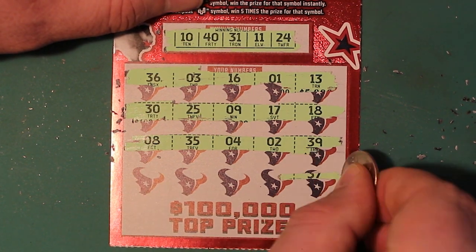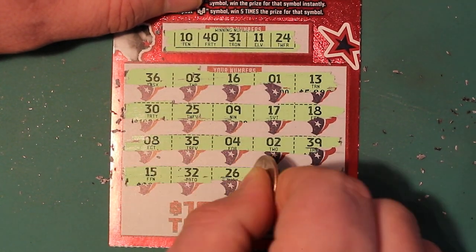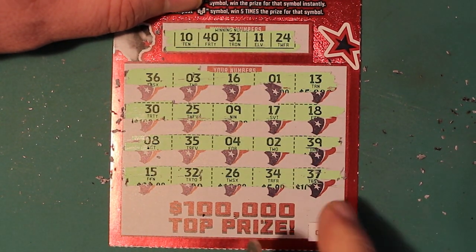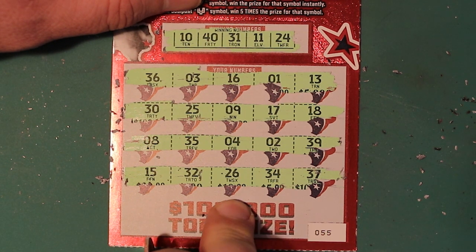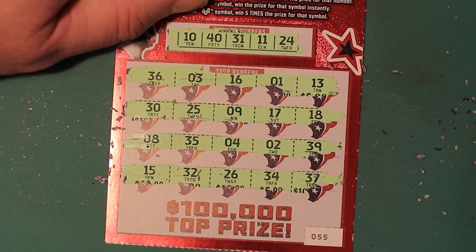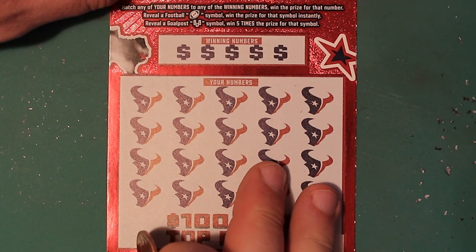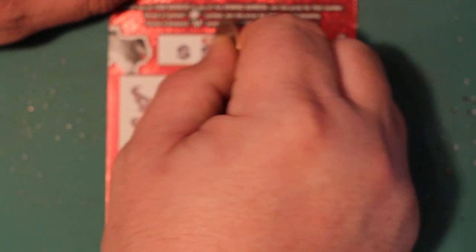Eighteen, seventeen, oh nine, twenty-five, thirty, thirty-nine, oh two, oh four, thirty-five, thirty, oh eight. Thirty-seven, thirty-four, twenty-six, thirty-two, fifteen. Nope, not a winner there. Man, we are just not hitting. All right, come on. Big money, big money. Winning numbers.